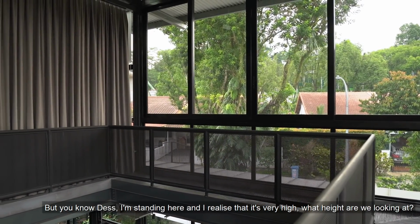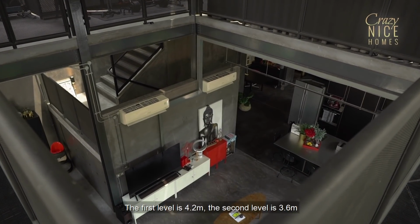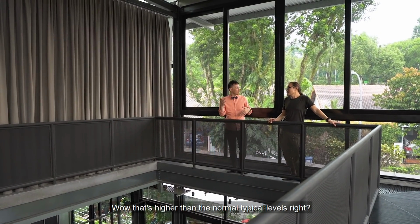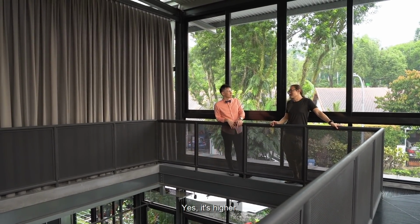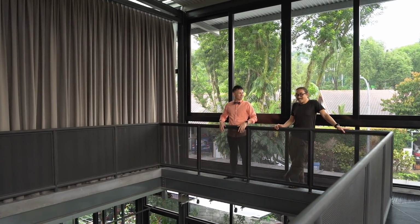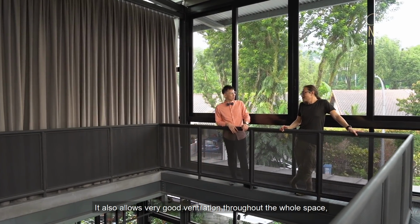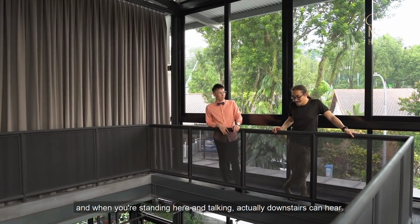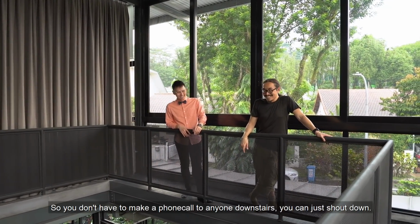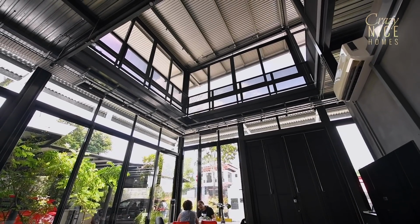But you know, as I'm standing here, I realized that it's very high. What height are we looking at? The first level is 4.2, the second level is 3.6. Wow, that's higher than the normal typical levels, right? Yes, it's higher. Yeah, because I'm standing here, it's really grand, you know? Correct. It also allows very good ventilation throughout the whole space. I see. And when you're standing here talking, downstairs can actually hear. Yes. So you don't need to make a phone call to anyone downstairs, you can just shout it down. Yeah, that's true.